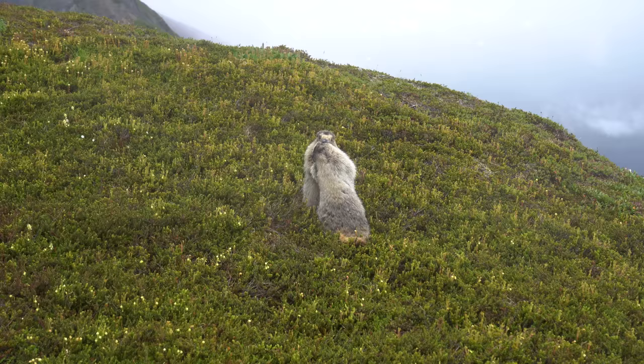What is happening? Can't tell if they're fighting or if they're kissing. You saw some National Geographic type marmot action.